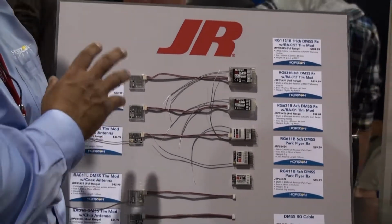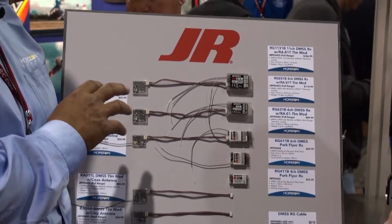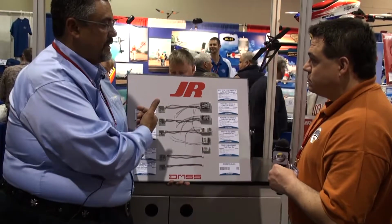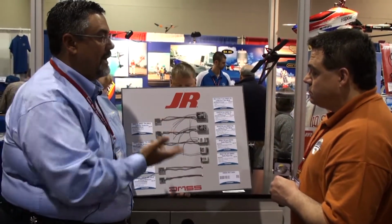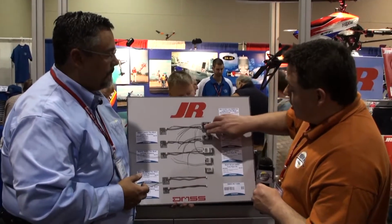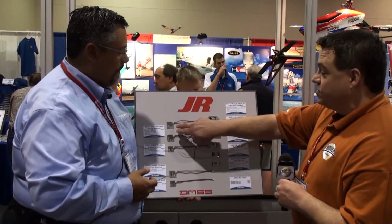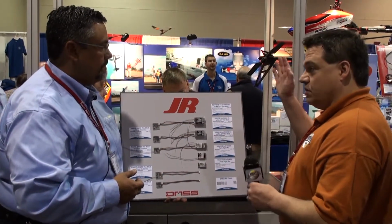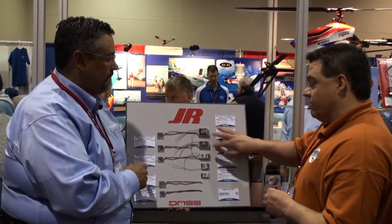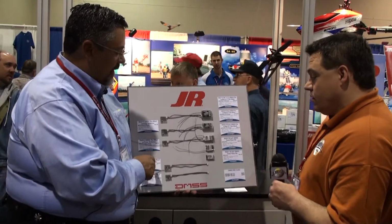So what you do is, when you bind these receivers, you have to have the telemetry module plugged in, but after you bind it, you can disconnect it if you don't want to run that or you're not running telemetry. Interesting. Now, does it have multiple ports if you wanted to use more of these as satellite receivers? No, this is just the one deal on every receiver.